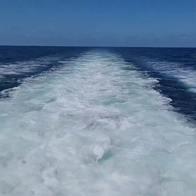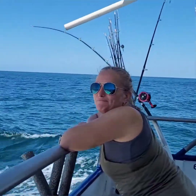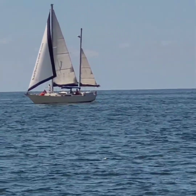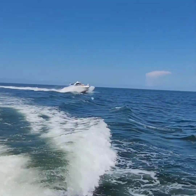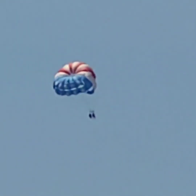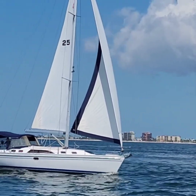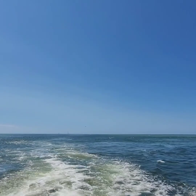So we thought, yep, that's exactly what we're doing. So just for now, we're looking at the wake behind the boat and having a really great moment enjoying the sun. And just like that, we're back. And what a morning, too.